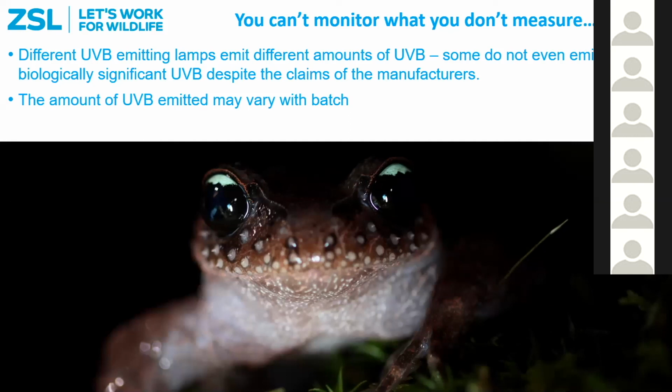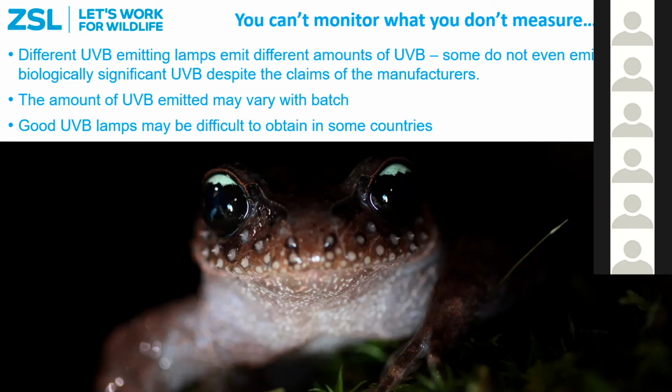It can also be very variable with batch, and lamps may emit massive amounts of UVB radiation when they're very new, and you may need to burn them in for 24 hours or so and actually measure them before they're safe for an amphibian enclosure. And some good UVB lamps may be really difficult to obtain in some countries.